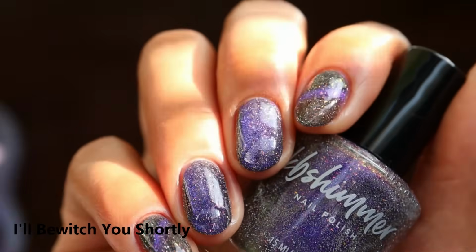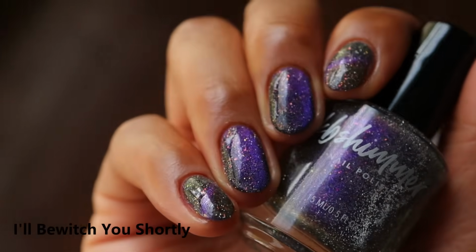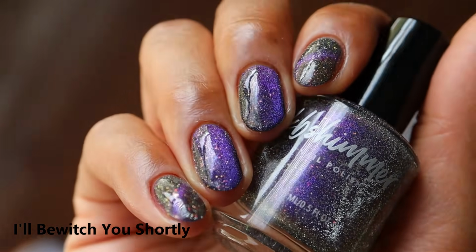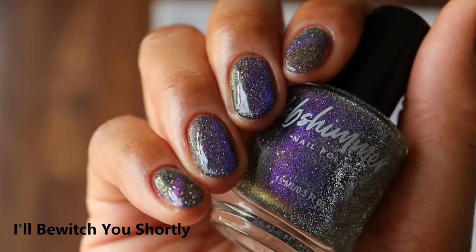And then here's what it looks like indoors in some indirect lighting. It's so pretty how that reflective glitter sparkles even when it's not in direct lighting. This didn't end up being one of my favorites from the collection. However, I feel like it definitely deserves an honorable mention because it's lingering on my mind.